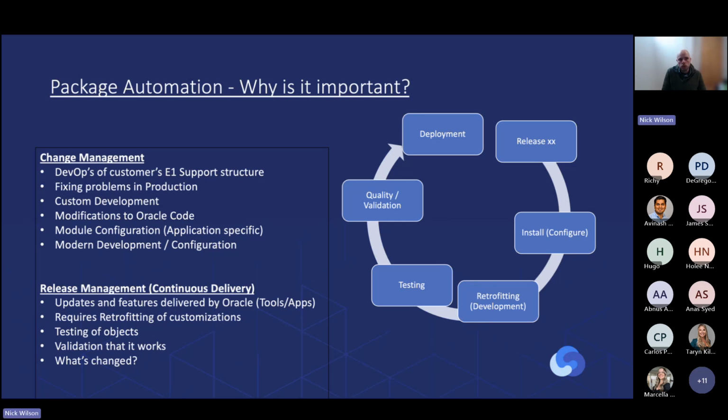Speaking of Oracle code, release management is the second of the two major processes where this can be applied. It includes updates by Oracle. So whether you're applying release 25 or cumulative updates from Oracle, or applying individual ESUs, all of these processes are the same and require a package build and deploy.